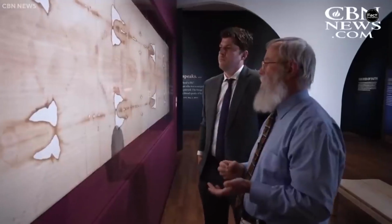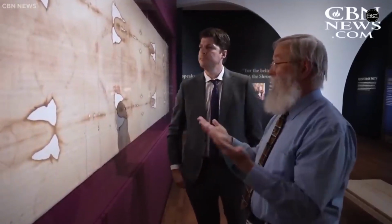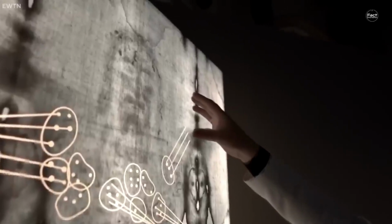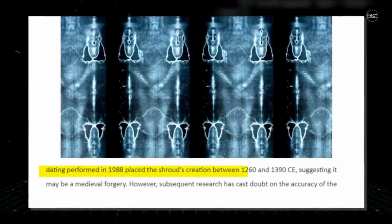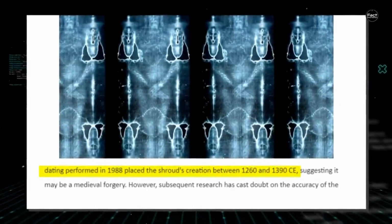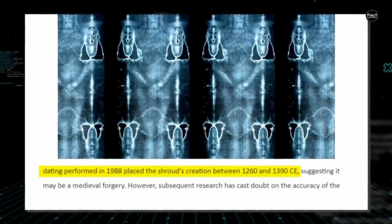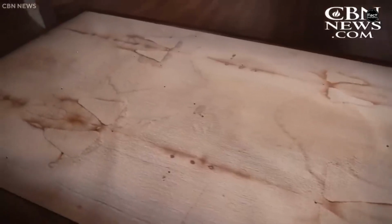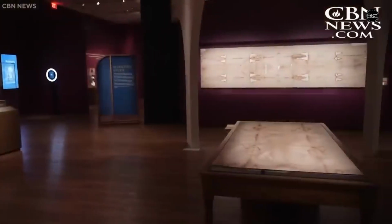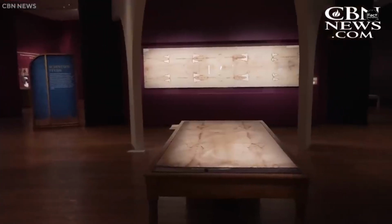The Shroud of Turin has been the subject of intense debate and scientific scrutiny for decades, with both believers and skeptics presenting arguments regarding its authenticity. Radiocarbon dating performed in 1988 placed the shroud's creation between 1260 and 1390 CE, suggesting it may be a medieval forgery. However, subsequent research has cast doubt on the accuracy of the radiocarbon dating, with some experts arguing that the tested sample may have been contaminated by fibers from a later repair.